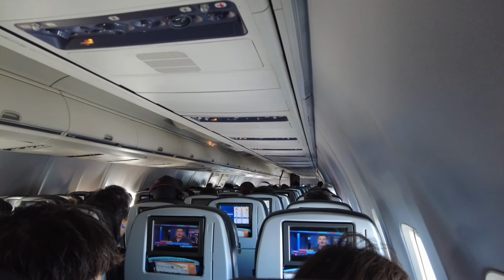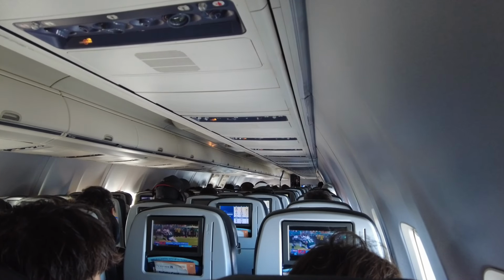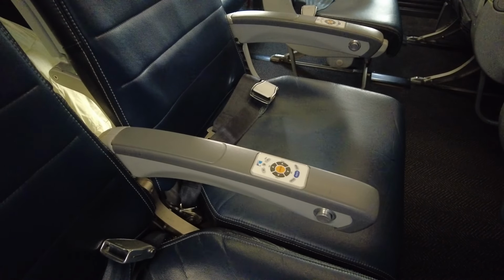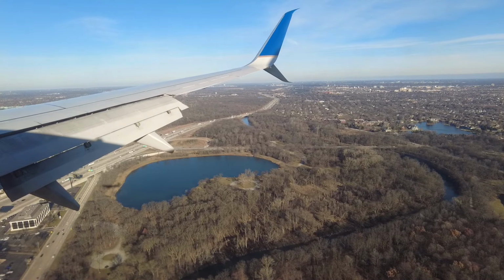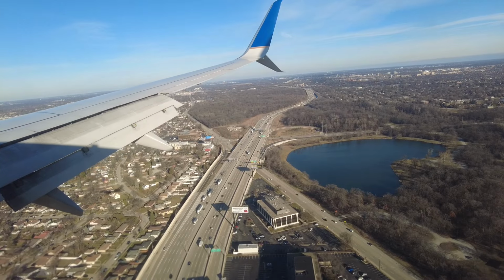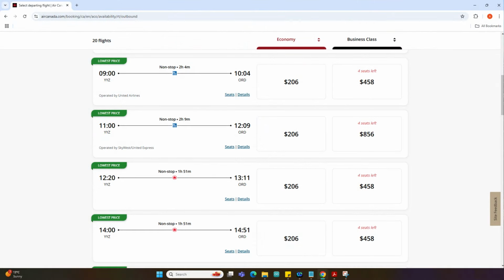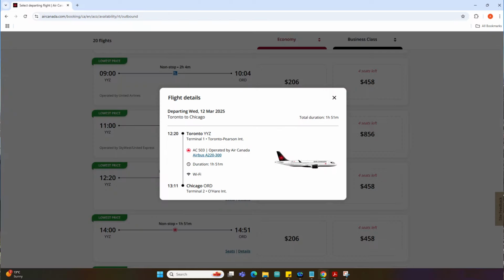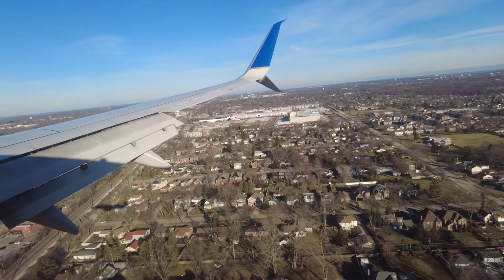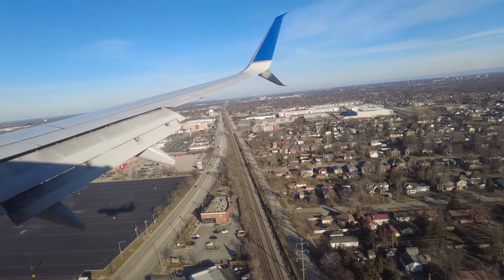The cabin is dated and showing its age, with the IFE controls not working as intended, so a refurbishment of the interior on these older planes is in order. There are many flights between these two cities with many airlines to choose from, so consumers have some choice. In particular, it's easy to code share on either of the Star Alliance carriers. So if you are looking for in-seat power, a newer interior and IFE system, the A220 may be a better option. Of course, if you have a connection like me, choosing a particular flight is not always easy.